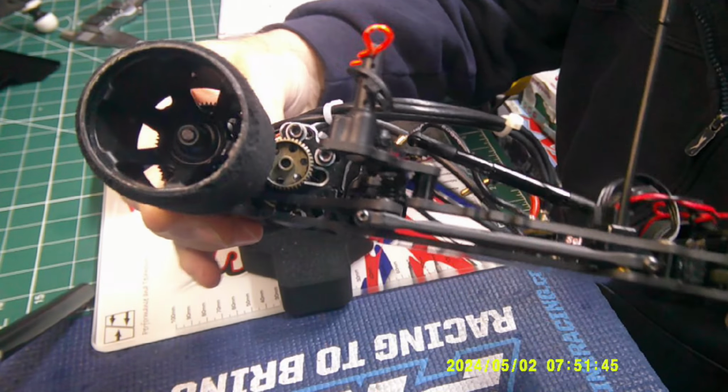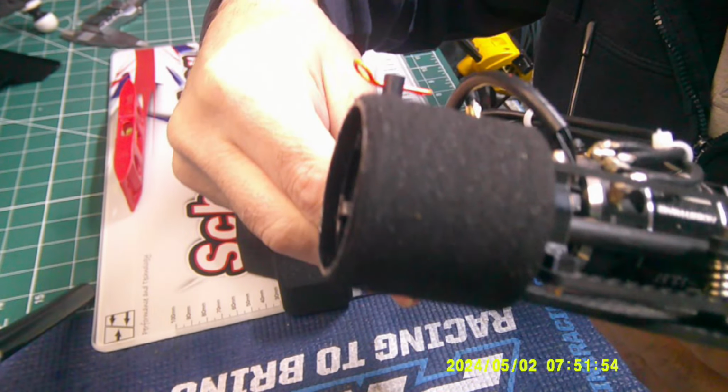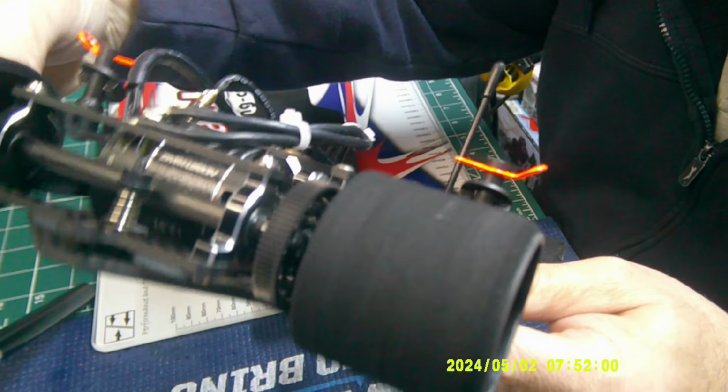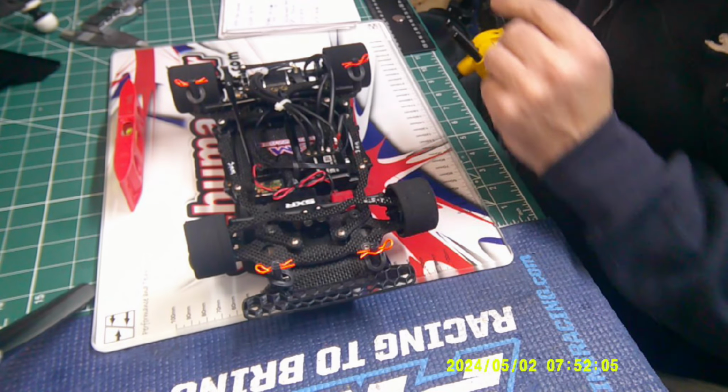The back one stood up a bit better, as you can see here. So that's that one, and then we've got on there. So it looks fairly good. So we're going to measure these now, and I'll try and do it in real time.